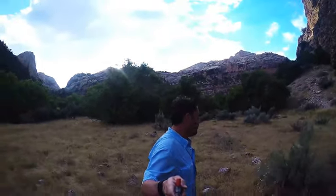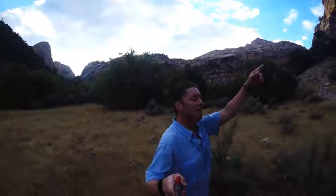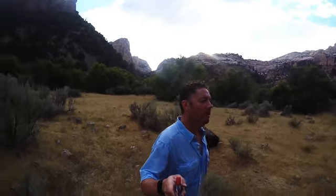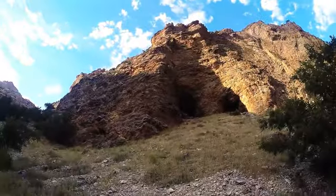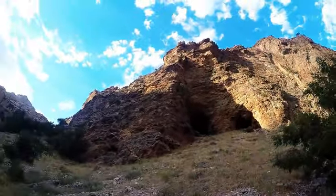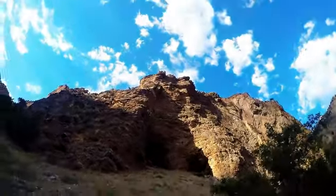I figure I might explore over here. The nice thing with the light is it still reflects off the tops of these, even though it's down in the campsite. But that's got to be a good 50-degree angle. If I had my boots on, you could probably do it, but if you were to come down, I'm not sure.